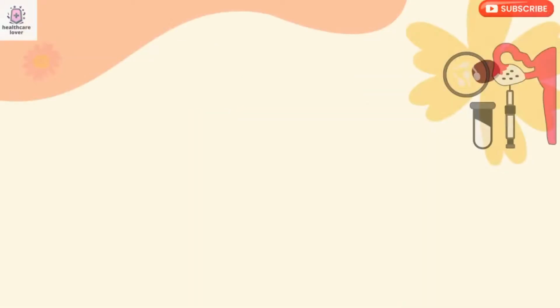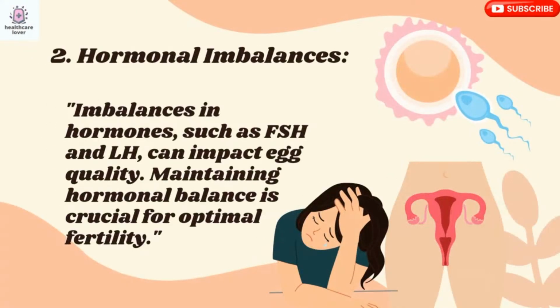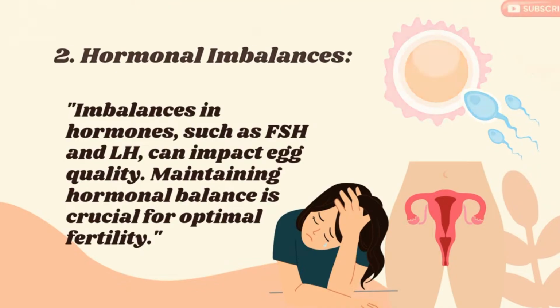1. Age. As we age, the quality of our eggs naturally declines. Advanced maternal age is a significant factor in poor egg quality. 2. Hormonal imbalances. Imbalances in hormones, such as FSH and LH, can impact egg quality. Maintaining hormonal balance is crucial for optimal fertility.